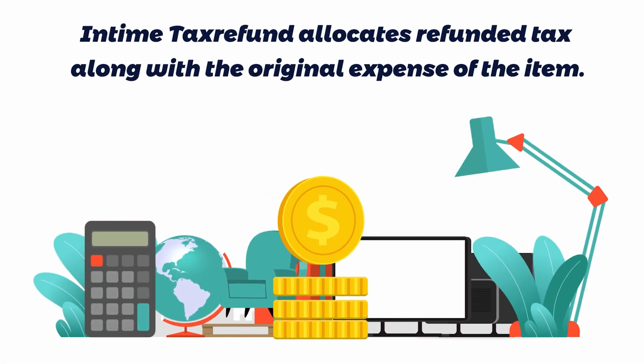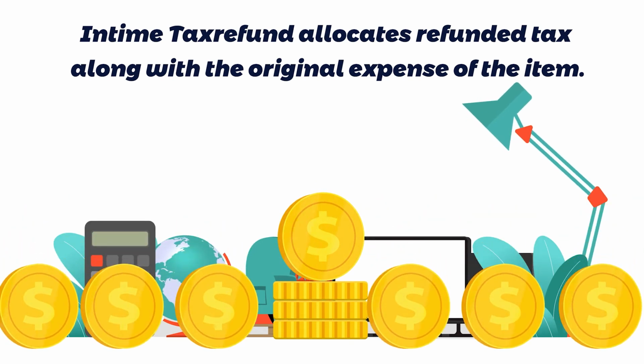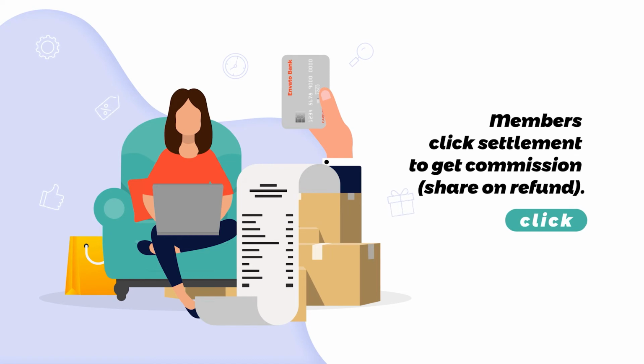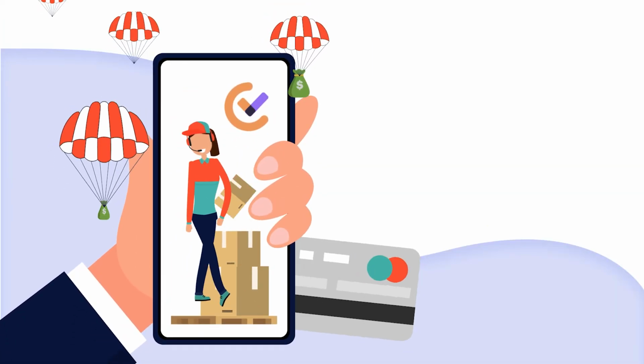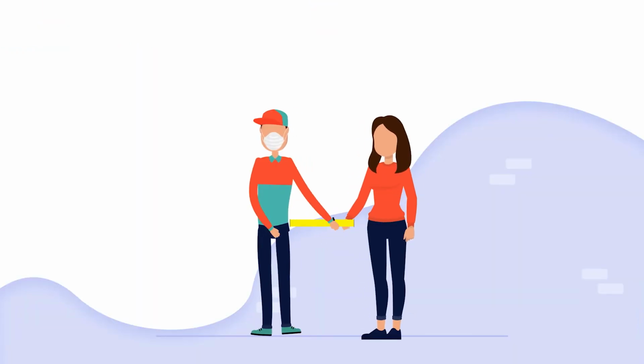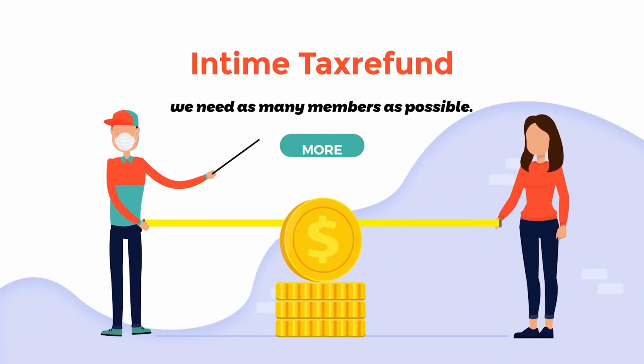InTime Tax Refund allocates refunded tax along with the original expense of the item. Members click settlement to get commission, share on refund. Since tax refund items can only be purchased once per person per day, we need as many members as possible.